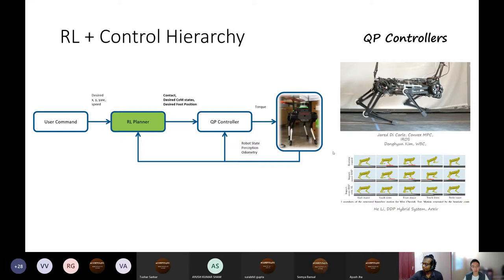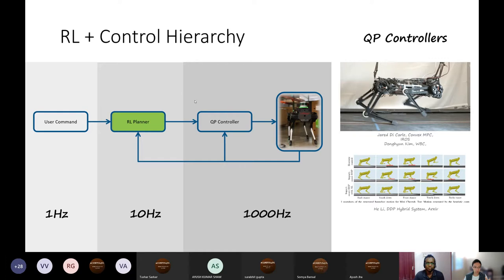There's another control method that I propose, and I prefer: a model-based controller or QP controller that directly outputs the torque, and the RL planner makes even higher-level decisions. This way, the RL planner can run at a much slower speed, and it doesn't worry about stability at all. The QP optimization-based controller will take care of everything.